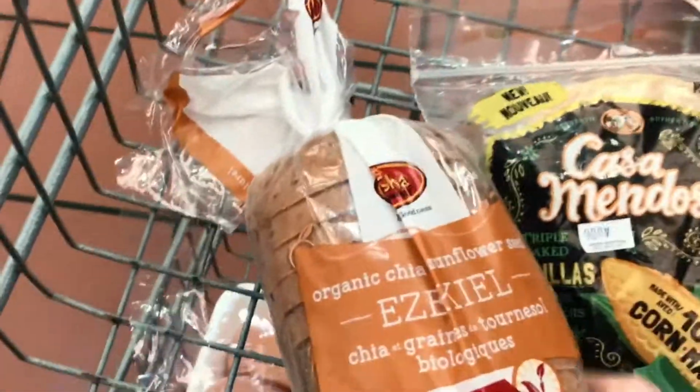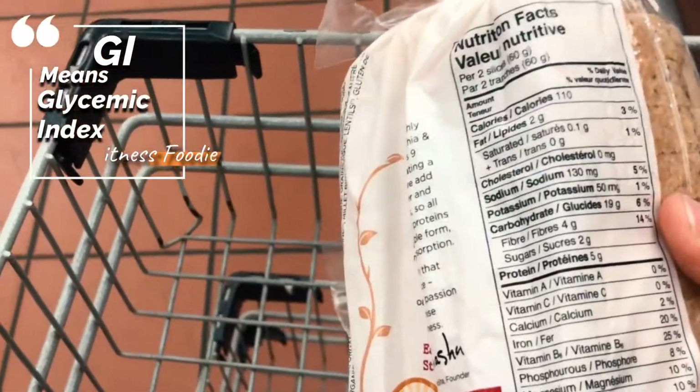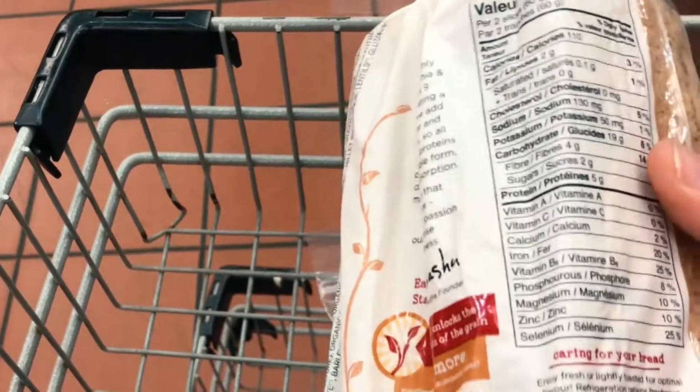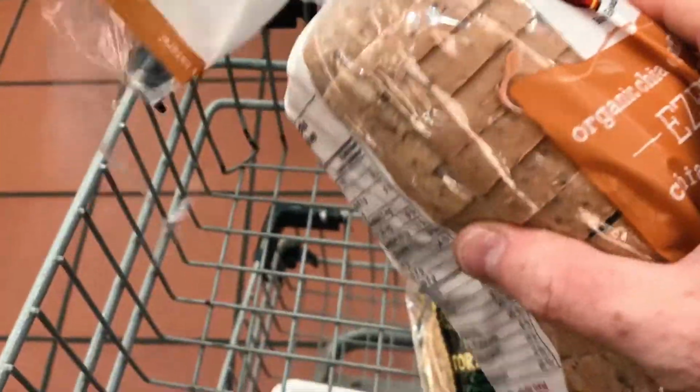Here's the type of bread I typically buy. It's a spelt flour bread, which is going to be lower GI. I like to get breads where they have a nice sized slice, but it's still under 10 grams of carbs per slice. It just makes it that much more convenient for factoring into my meals. A couple slices of bread in a sandwich is just going to give me 20 grams of carbs.